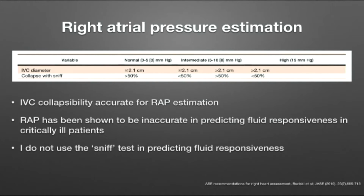And I'd just encourage you to think that these are related, obviously, but they're two separate things. One is assessing right atrial pressure. And we know that the IVC assessment in patients who have sinus rhythm is pretty good for trying to estimate what your right atrial pressure is.